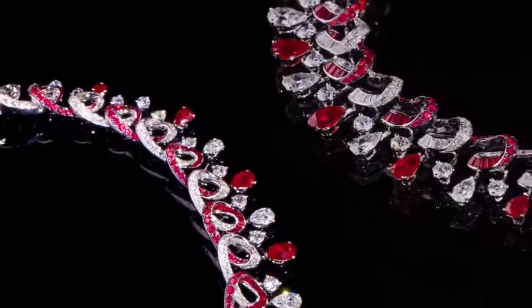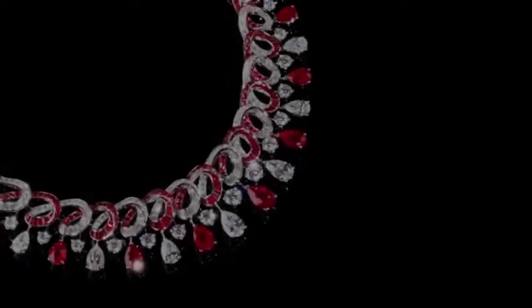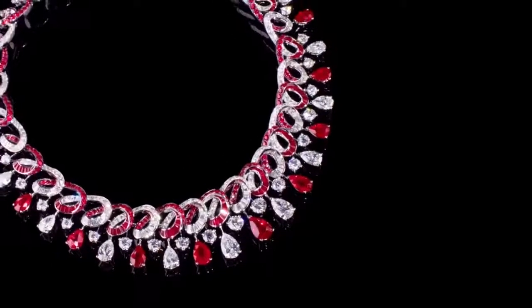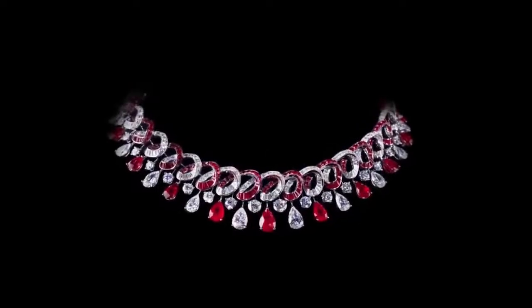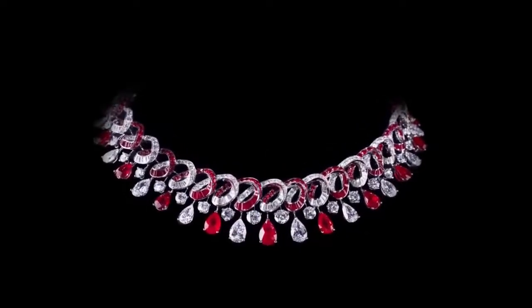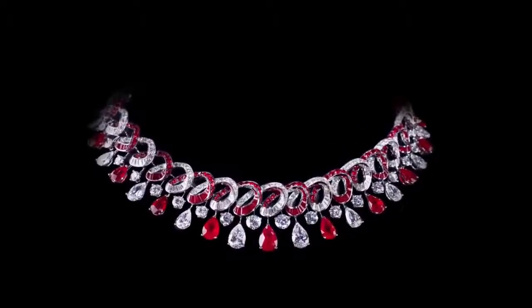The calligraphic abstractions of the artist Cy Twombly inspired this exquisite necklace, which showcases the superlative skills of the master craftsman. The rubies and diamonds, invisibly set so that the metal is hidden from view, form an endless loop of radiance and rich color, creating an intense play of light on the décolletage.